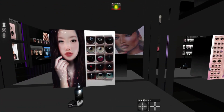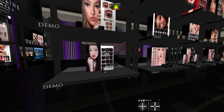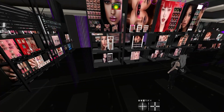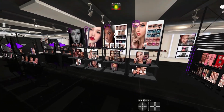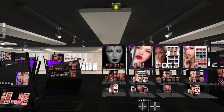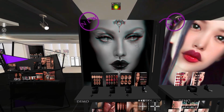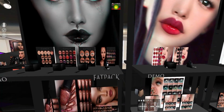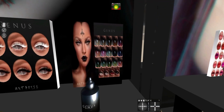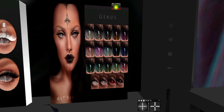I think I bought, I'm not quite sure, I bought the one for Genus' head, I think, the Gothic package. Is this the one I did buy? I bought a fat pack with a lot of stuff in here, but look at this. For fuck's sake, it's gorgeous. Sorry for my language, but hey, this is nice.